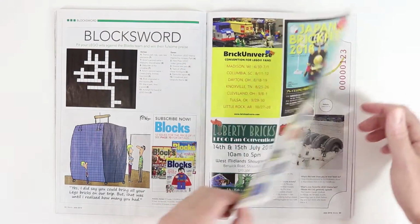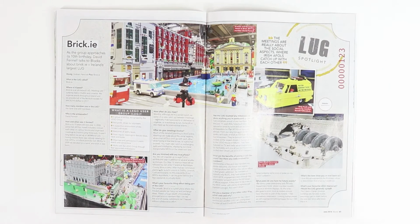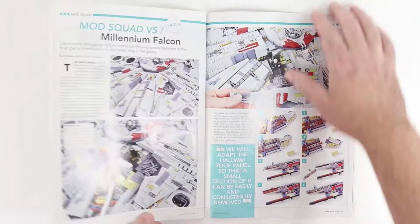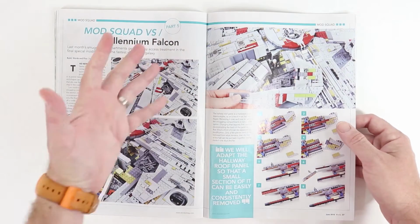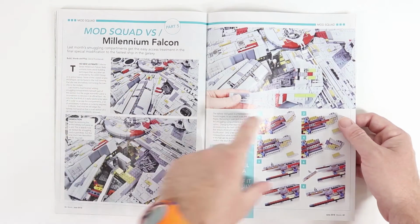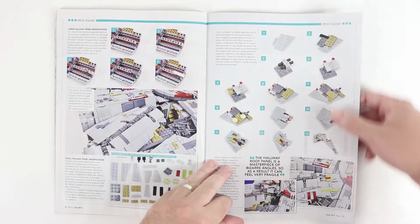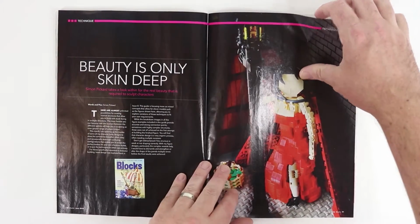Cruising right along, we've got some stuff about the largest Lego users group in Ireland. I love this 3-wheeled car here. We've got Mod Squad versus the Millennium Falcon Part 5. This is the 5th month that we've seen some customizations that you can make to your giant UCS Millennium Falcon, and they always do a great job here showing exactly how you can do that.